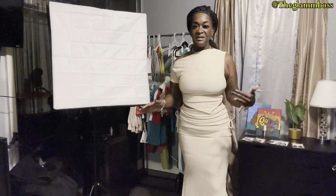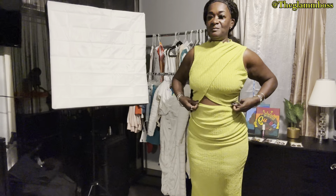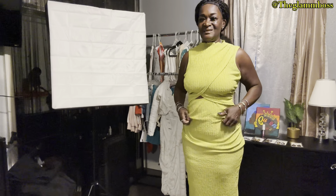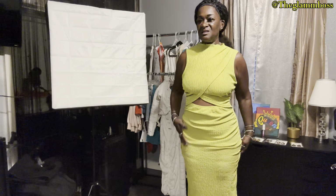Yeah. All right, on to the next. Now this one I really, really love the color. And again, you gotta imagine this without the underneath. I mean, you can pull it up if you like and not have any skin showing, but the whole idea of the dress is to have that little peekaboo area there. Just enough skin, not much, but a little.